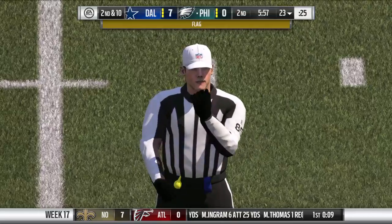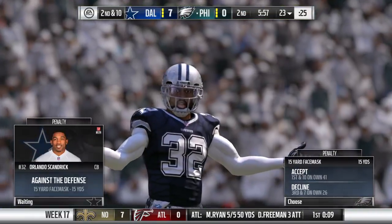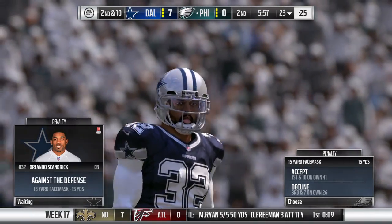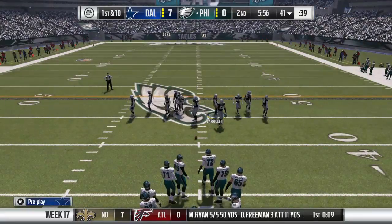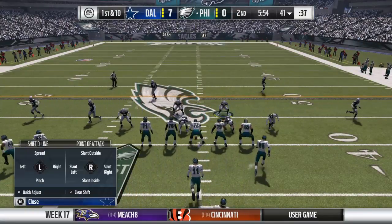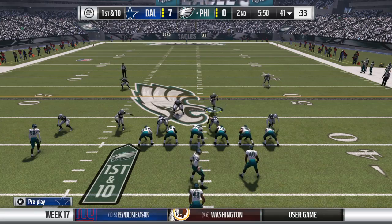Personal foul. Face mask. Defense. And a big face mask penalty here, 15 yards. You never want to get your hands up in the face mask area because your fingers can get tangled up there, and that can hurt you as a player.